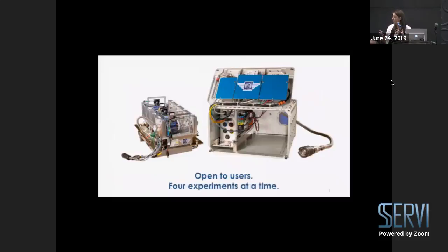There are 4 experiments at a time. You can see on the cassette on the left, I'll show you another picture, there are 4 different experiments inside one cassette. The experiments are about this big. For those that can't see me, I'm holding my hands about the size of a can of tennis balls or a can of Pringles. There are 4 of these in one cassette. So the idea is that the user putting the science experiments together would have 4 different experiments.